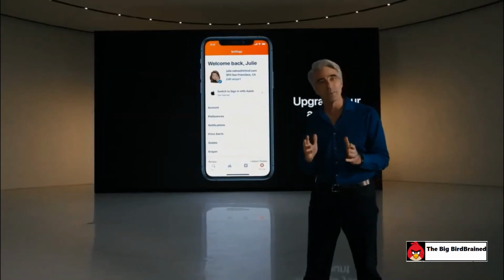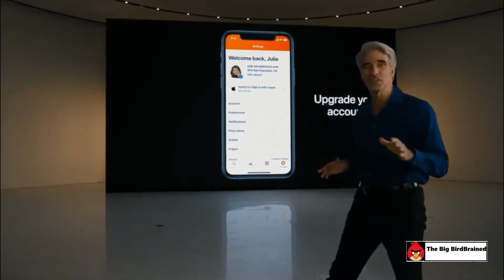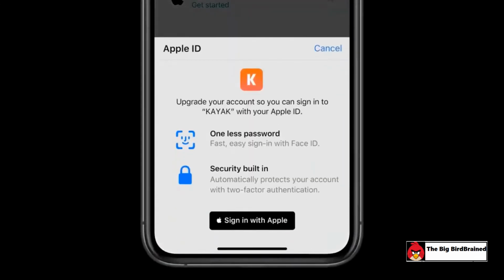Now, one thing we hear a lot with Sign In with Apple is that people wish they could convert their existing accounts to use it. So this year, we're going to enable developers to let you do just that. When you upgrade, you get the ease of use and built-in security of Sign In with Apple while keeping the account that you already have. This is another big year of privacy improvements in our products. And to tell you more, here's Katie Skinner and Eric Neuenschwander.